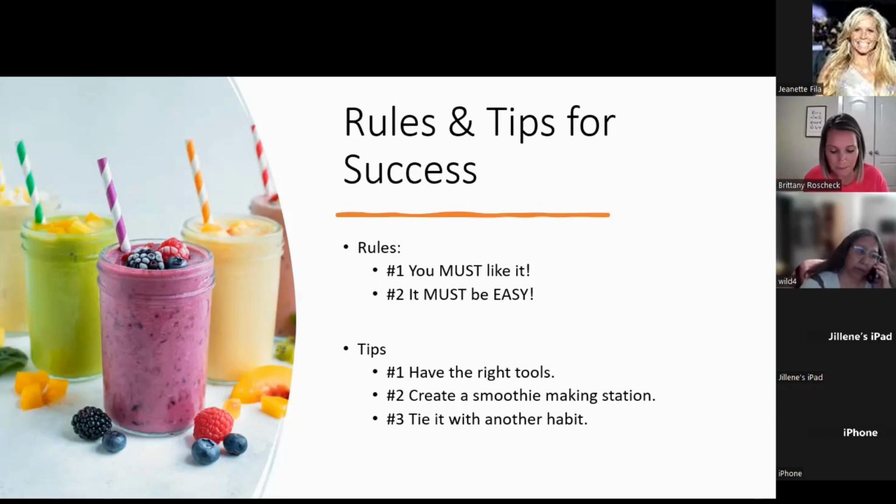Does that make sense? So having a little station or an area where you keep the stuff that you put into your smoothie. In this same area, I keep our dates and our hemp seeds, our chia seeds, our flax seeds, all of that stuff goes in this little area. And then it's easy for me and it's easy for anyone in our house, my kids included, even our 6-year-old will get out the stuff and work on a smoothie.